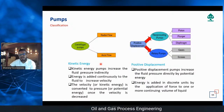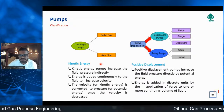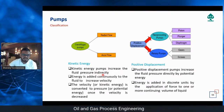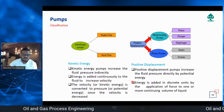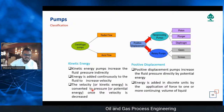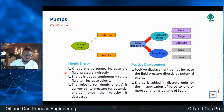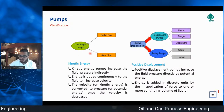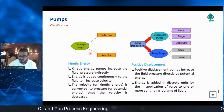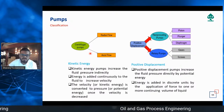So there are two types of pumps. One is the kinetic-based energy pump, and one is the positive displacement pump. Kinetic energy pumps increase the fluid pressure indirectly. Energy is added continuously to the fluid to increase velocity. The velocity of the kinetic is converted to pressure or potential energy once the velocity is decreased. So kinetic energy pump is used for high flow, low pressure requirement, low head requirement. Whereas positive displacement pump is used for high head requirement, low flow requirement. Okay, high head, low flow.